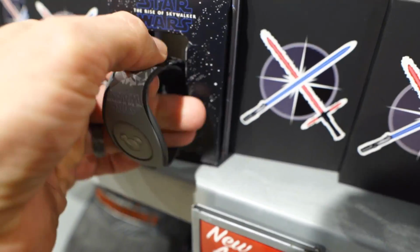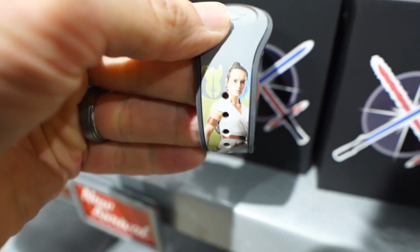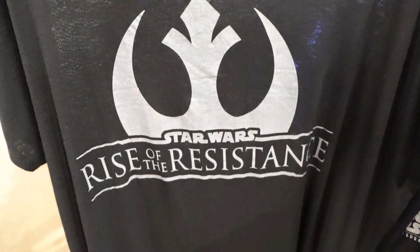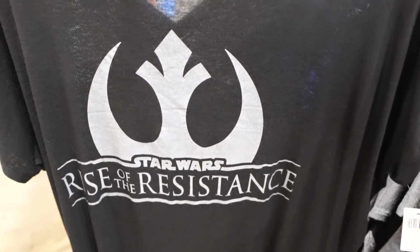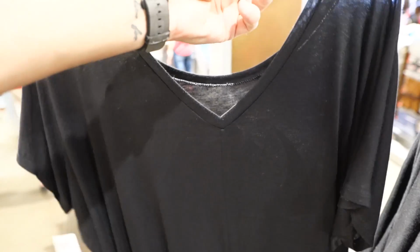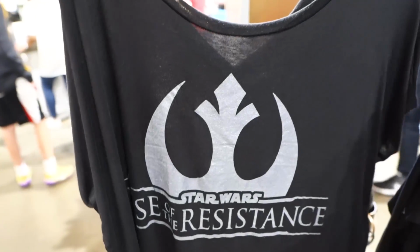This is what it looks like. It's got, what's it got? It's got Kylo Ren on it and Rey, and it is $34.99. Maybe the event merchandise is this Rise of the Resistance stuff. So for $34.99, Rise of the Resistance shirt. It's like a V-neck in the back and in the front. I don't really know how this shirt works.